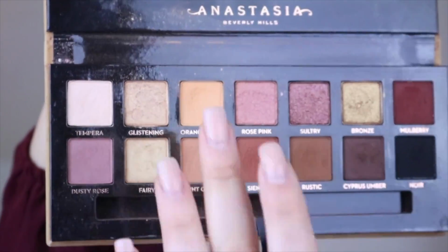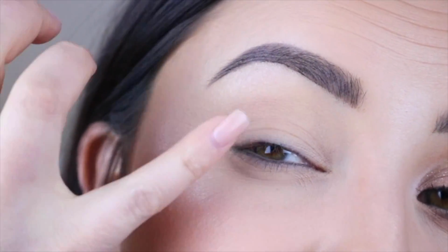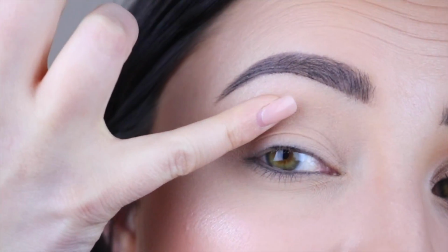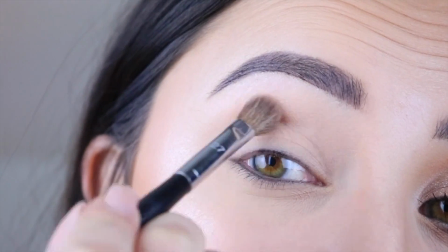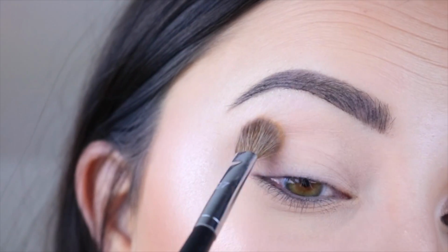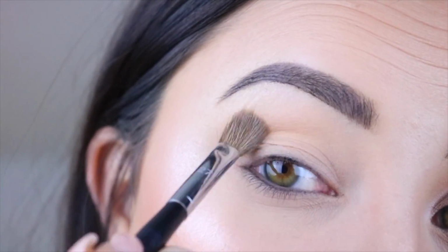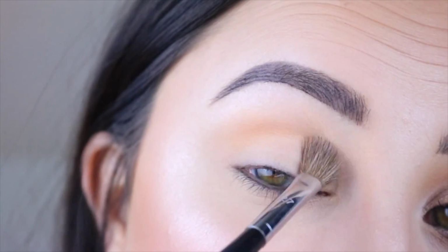So I'm starting off with that Orange Soda shade, and I'm taking my Sephora brush number 27, and I'm going to start working that right where that bone is. So you can feel where your orbital bone is. That's where I'm going to start. So right above my eyelid. And I'm just going to start blending that pretty roughly. This is more of a messy look, so it's okay if it's not perfectly precise. I will be showing you how I go back in and clean that up by using the cut crease method.